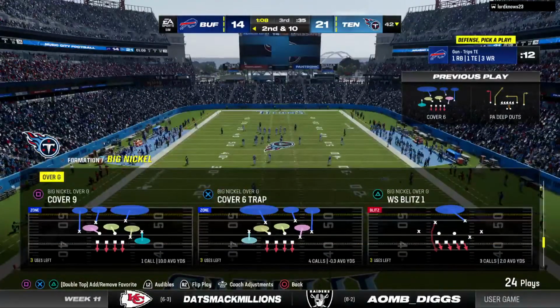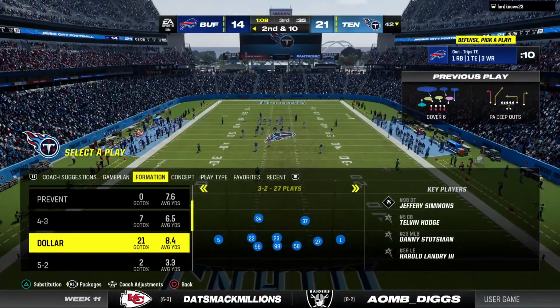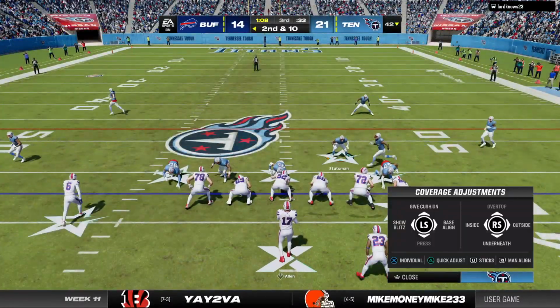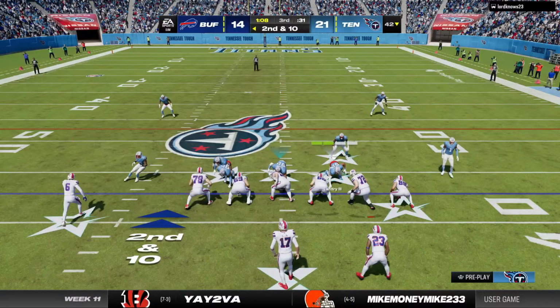Nice progress down the field was halted by that incompletion. They could try for some safe yards here to get things moving again, or keep throwing it and pushing it downfield to try and pick up bigger yardage.